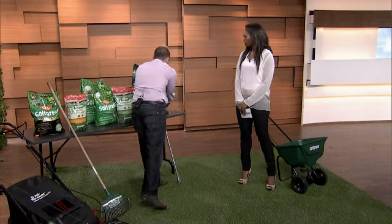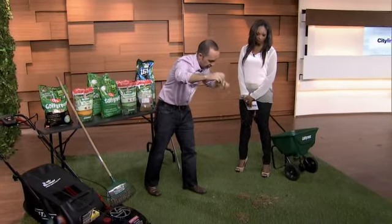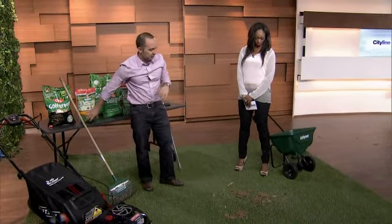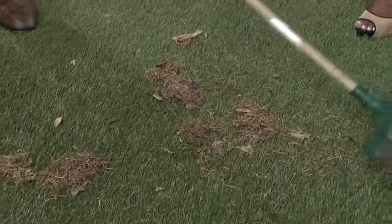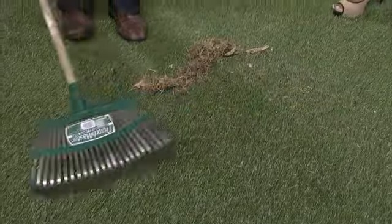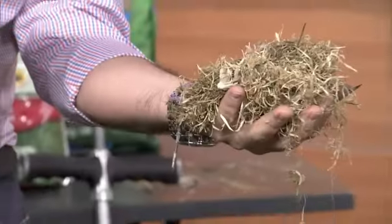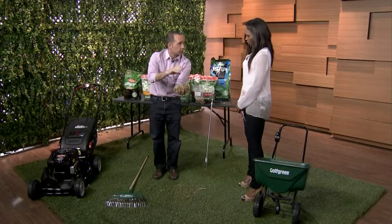Also, this stuff here, I'll just spread it all over the lawn. This is what generally people's lawns look like. This is a thatch rake. What you'll usually have is an area underneath the green blades of grass, which is called thatch. Thatch is really good, actually, if it's only about a half an inch. Anything over a half an inch will impede moisture or nutrients from going down.